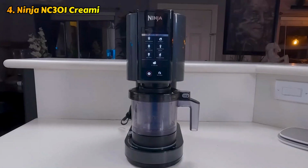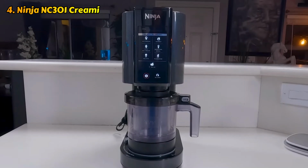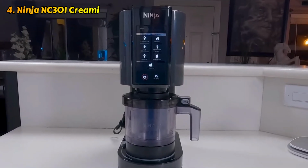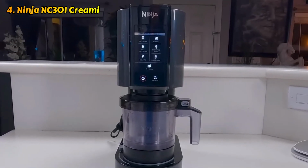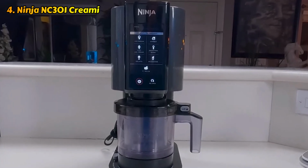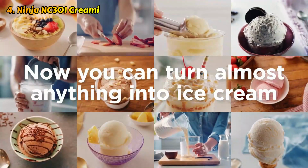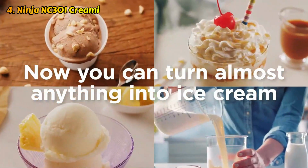Let's get started with number 4, Ninja NC301 Creami. Roughly the size of a drip coffee maker, the Creami doesn't take up much counter space and is very easy to clean. It's very quick but also very loud. Just make whatever ice cream or sorbet mix you desire and freeze the contents in the Creami's pints overnight. The instructions suggest 24 hours.